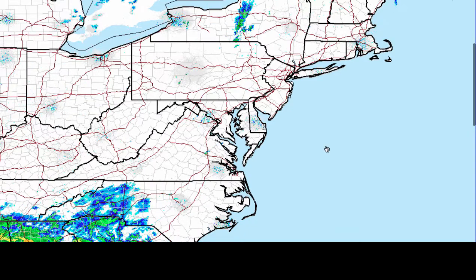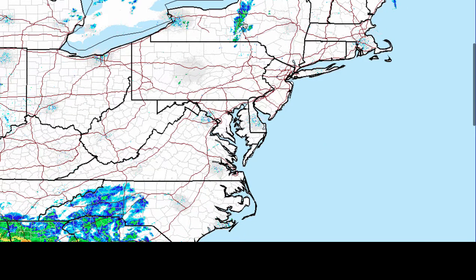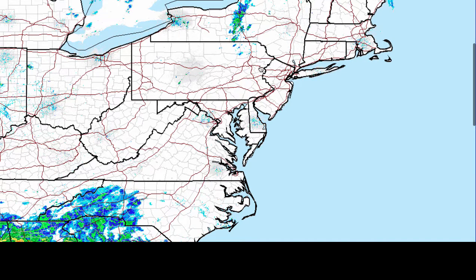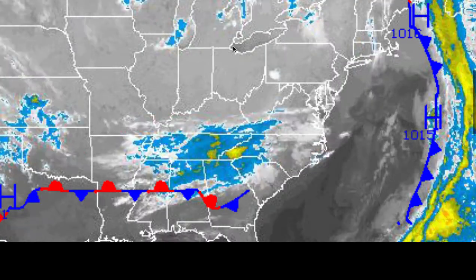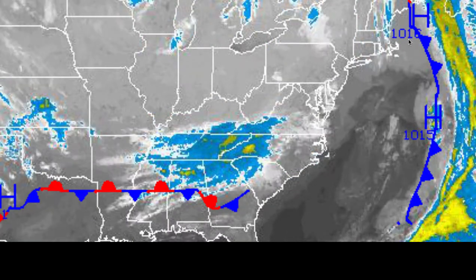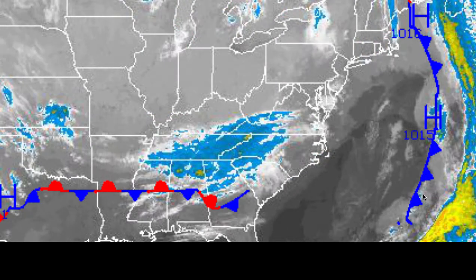You can see it's pretty much high and dry here. Here's that one disturbance that's moving along the Mohawk River Valley. It could clip portions of northeastern Pennsylvania like this shower right here, producing an isolated shower, but really for the most part dry conditions can be expected. On the infrared satellite picture, you can see we're pretty much high and dry here with high pressure in control. Our cold front is still out here over the Gulf Stream and over the western Atlantic.